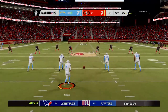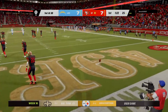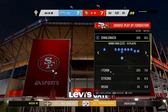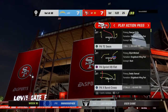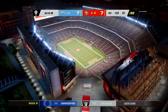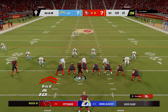Each team's had it. Each team has scored. 7-7 here as the kick's away. And this will be a touchback as that sails over the end line. The 49er offense set to get this drive underway.